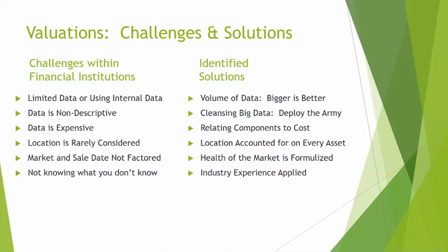So some of the implications of having a lack of data out there, just to start off some challenges, I suppose, would be limited data or using internal data. I'll give you an example of internal data. Several banks will say, well, I will write loans, and then I'll refer back to those loans I had written to identify as a test mode of what I should lend for in future opportunities.